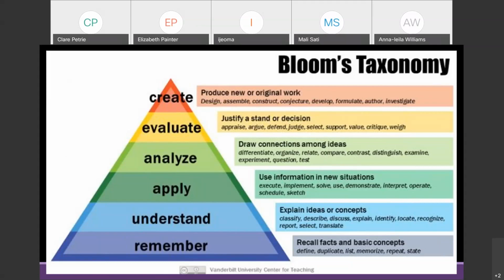Anytime that I'm looking at anyone else's objectives, I'm also judging it based on this, because this also lets the learner know exactly what it is you expect them to do. When you see objectives that say things like remember or state, and all of them say that, then you're really expecting the learner to come away with surface level knowledge, and that might not actually be your true intent. So I am a strong proponent of using Bloom's taxonomy. I'll hand it back over to Dr. Lightfoot.